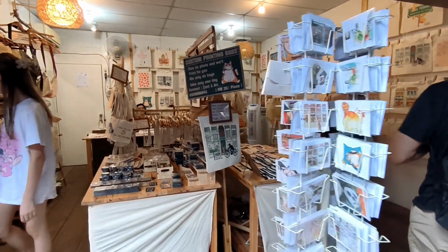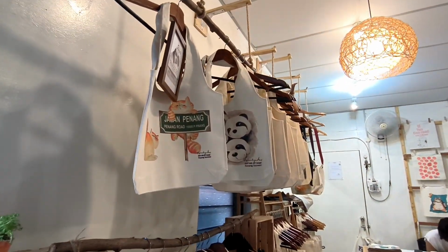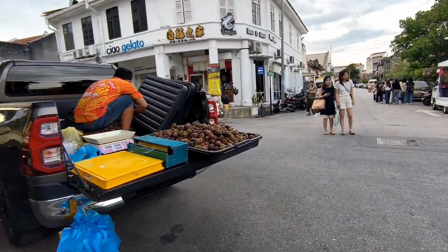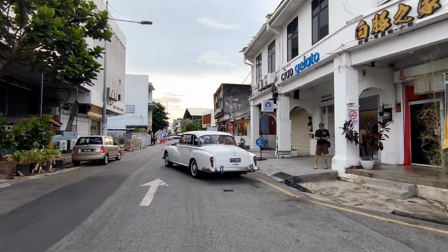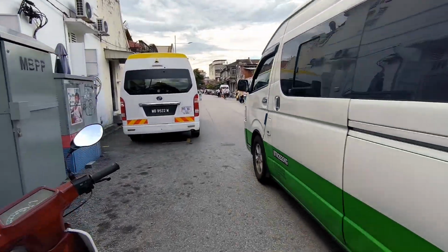How cute are these bags? Am I right? Look at these cats on that one. These are tote bags with a print of Penang. Hello. And look at that. I'm not sure what this is. Some root or vegetable, not entirely sure. Look at that Mercedes over here. Wow. I actually just picked up a passion fruit juice, a fresh one.